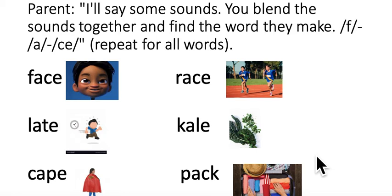Okay, it's time to use these new sounds we've learned to practice blending. I'll say some sounds. You blend the sounds together and find the words that they make. Get ready to touch the word. Listen when I make the sounds. Ace. Listen for your next one. K. Ape.